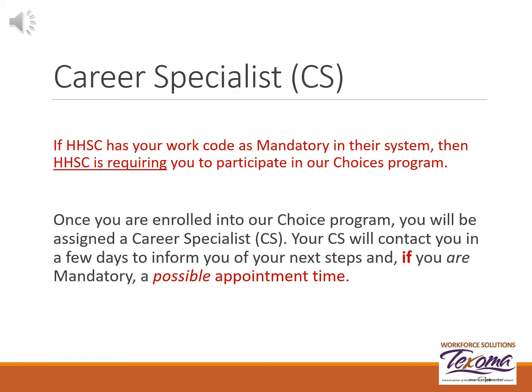Career Specialist, or CS. If HHSC has your work code as mandatory in their system, then HHSC is requiring you to participate in our Choices program. Once you're enrolled in the Choices program, you will be assigned a Career Specialist, or CS. Your CS will contact you in a few days to inform you of your next steps and, if you are mandatory, a possible appointment time.